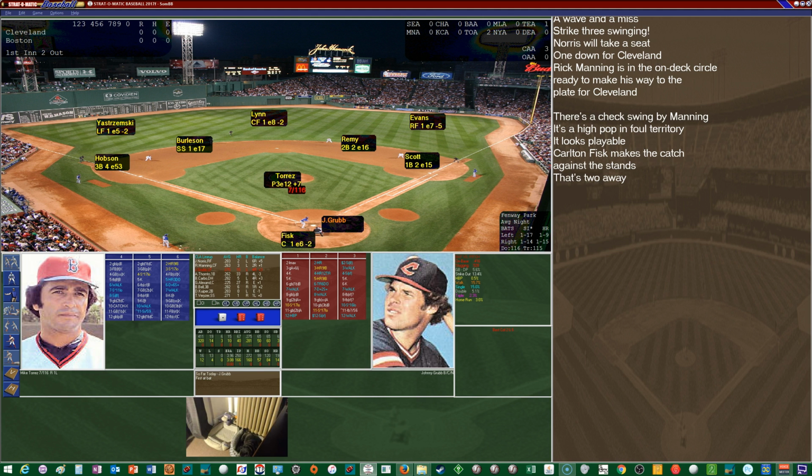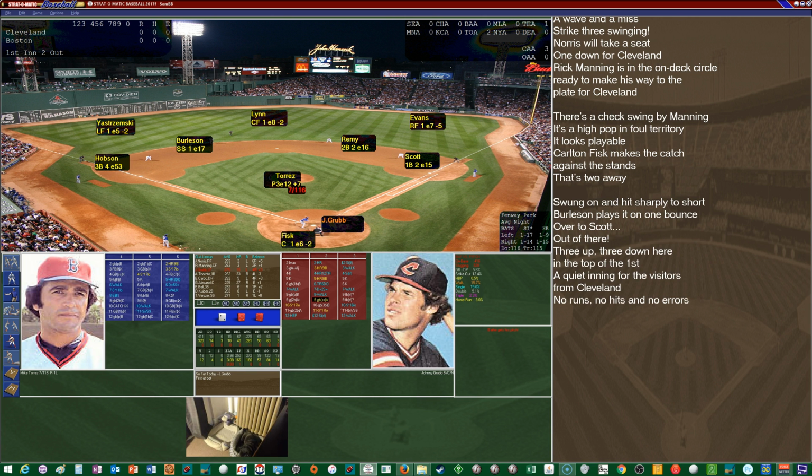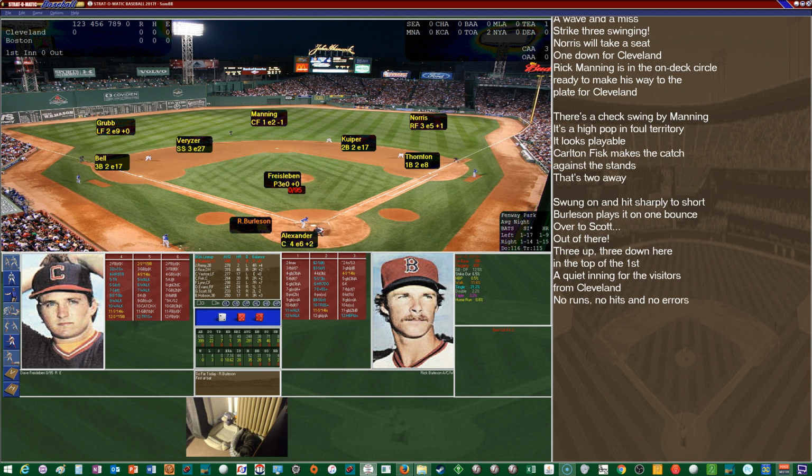That'll bring up Johnny Grubb. Johnny Grubb comes in hitting .281 with 10 homers and 40 runs batted in. And he's going to get a good one to hit here. But he's going to ground it right to Burleson. Over to Scott for out number 3. Looks like Cleveland retired in order by Torrez. So no runs, no hits, and no errors. So the score, Cleveland nothing and Boston coming to bat.